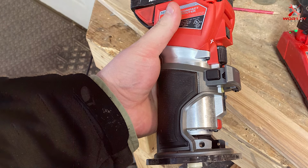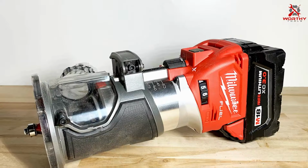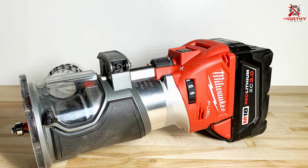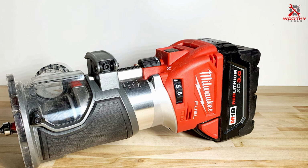Whether you're a seasoned professional or a DIY enthusiast, Milwaukee's Cordless Compact Router brings a new level of convenience and efficiency to your woodworking projects. Say goodbye to cords and hello to freedom without compromising on the quality of your craftsmanship.